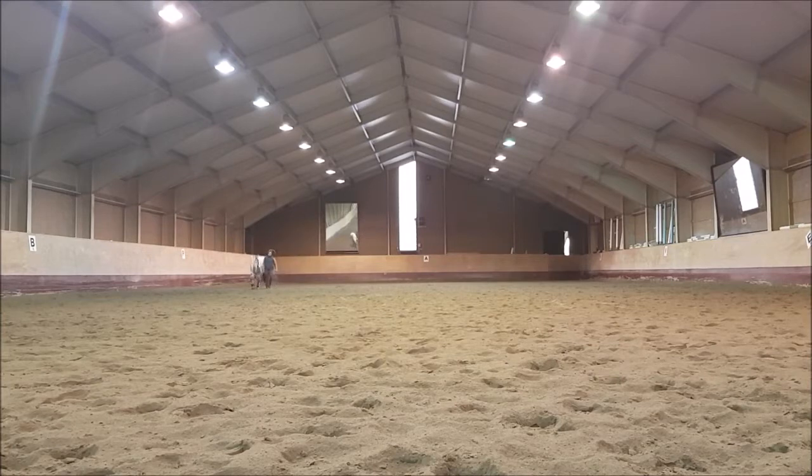In the first clips here, I will be showing the work in hand. I actually hadn't done any work in hand when I came to the first clinic, so I was really anxious about how to start this, because Kava would be very pushy on the ground. He would bolt off and he would kick and he would be not so nice to handle. It's been really good progress doing all of this work in hand with him, because it's gotten to the point where it's establishing our connection and the respect on the ground and giving us a lot of new tools to work with.